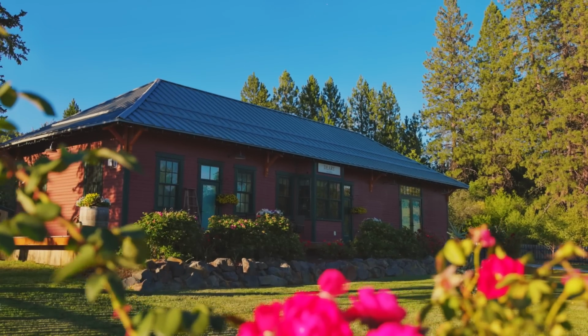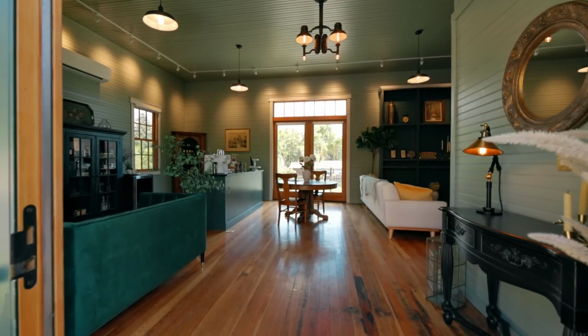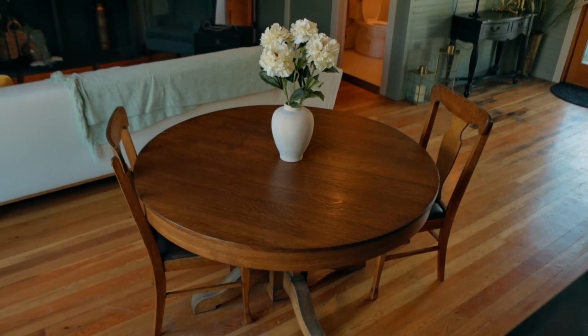Last fall, I got inspiration to turn this into a shared space, a lounge for guests at all of our train properties. It's got fast Wi-Fi if you need to work or unplug. Read a book here, play a game, make a coffee, snacks. Just a nice, cozy, warm space for them to relax.